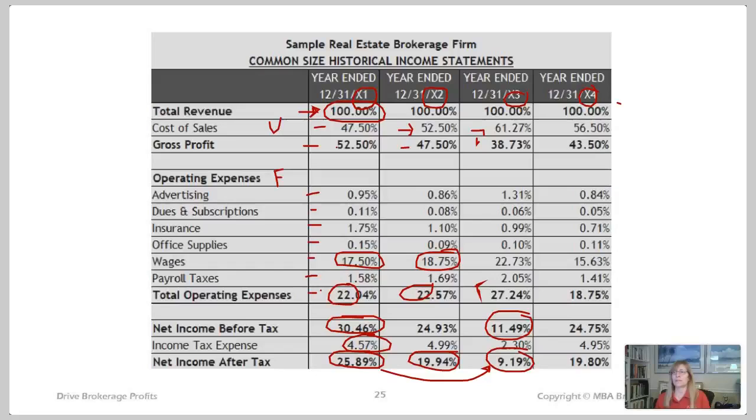Okay. So again, year number 4. It seemed like we made a lot of money, right? It was $158,000, but the net income was only 19.8%. So actually, it was higher than the year before, but it's not as high as what we were doing in year number 1. So these are important things to look at.